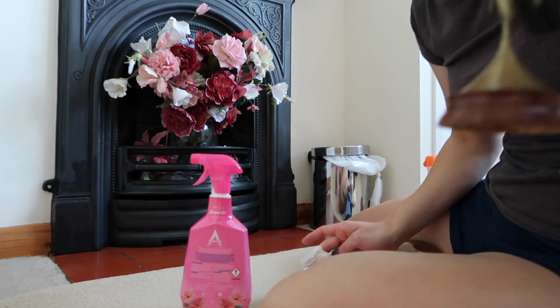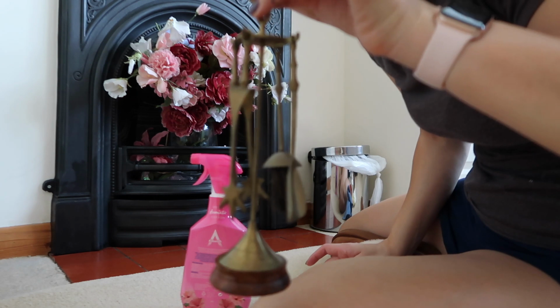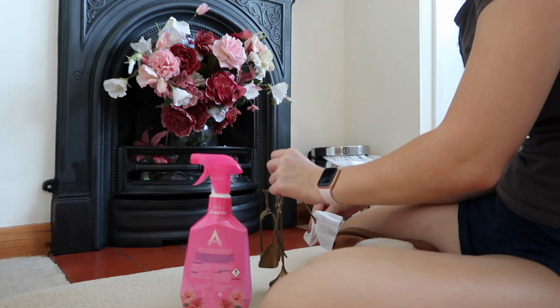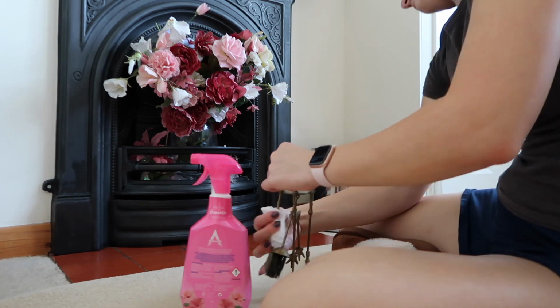Can we just appreciate how cute this is, by the way? It's like a mini fire utensil, I guess.